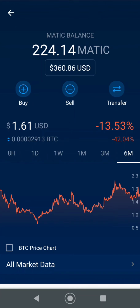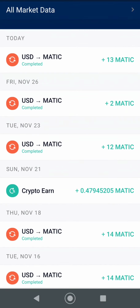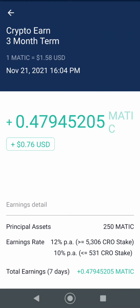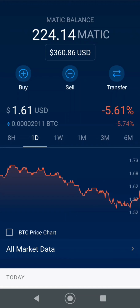So I have 224 tokens right now here. I also have another 250 that are staked at 10% interest that are paying me every month, every week. You can see here 0.479 Matic. So pretty good deal. If I had more CRO to stake, I would think about doing that and pump up my 2% to 12% from 10%.